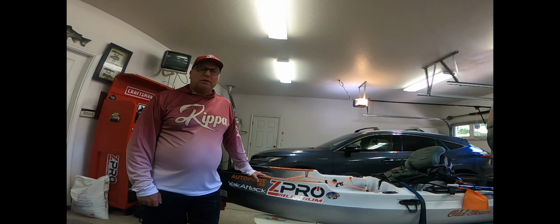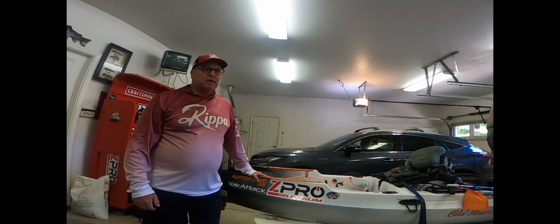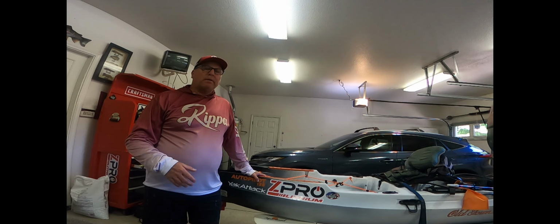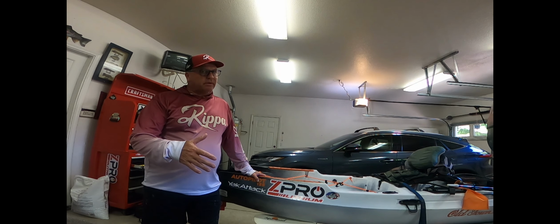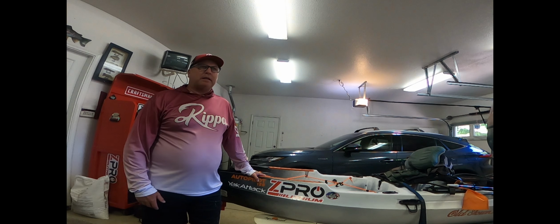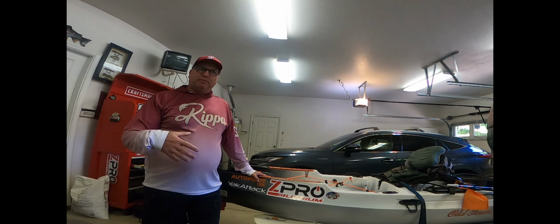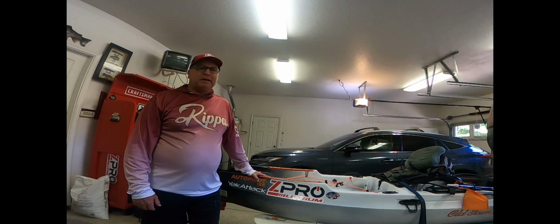Pretty decent day out in Oroville. I ended up catching 9 or 10 fish overall. Nothing huge, between 10 and 14 inches. All of them were on the drop shot. Much different than it was 3 or 4 weeks ago when I was out there, where the fish were in the trees. They were fairly shallow. This week they were in 20 feet of water and down deep.